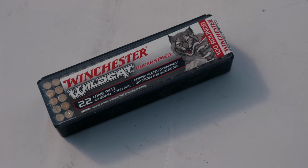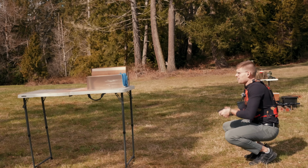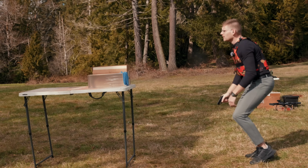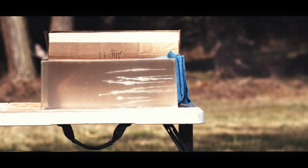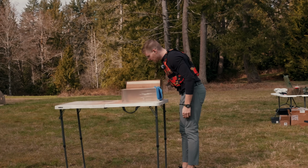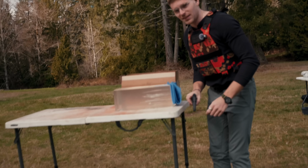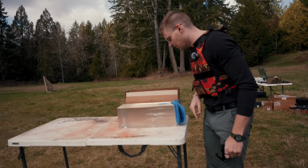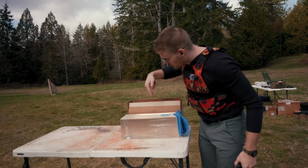Winchester Wildcat testing. This is another defensive round, as they all are. And here we go in 3, 2, 1. That's a good one. I think that's the new furthest. That might be, nope, this guy's still the furthest. Number 6 is still the furthest, but up top here, good expansion. Definitely the best expansion we've seen so far, or a tumble, one of the two, but that guy's all the way up here in between 6 and 7.